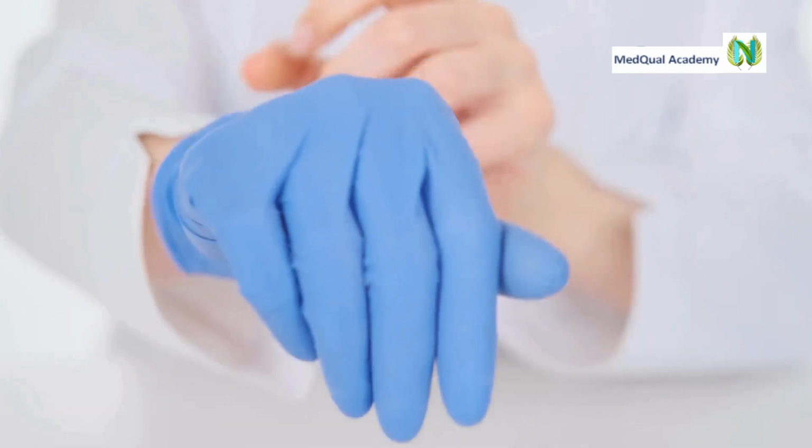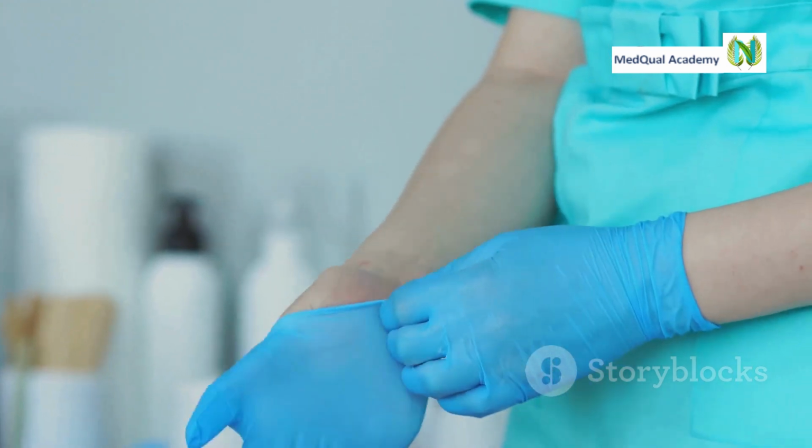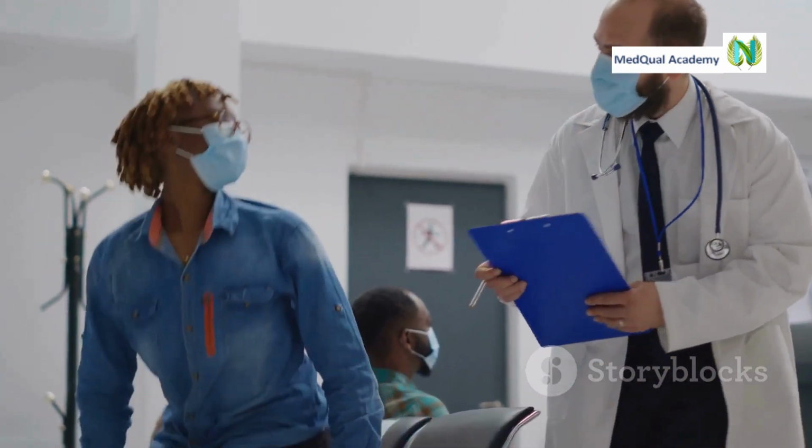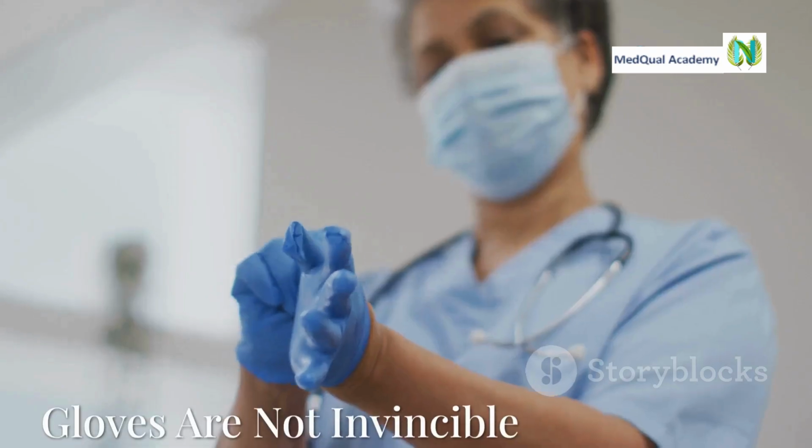And it's not just about where those gloves end up, it's about the message it sends to everyone who witnesses this careless act. It erodes confidence in the healthcare facility's commitment to hygiene, potentially discouraging patients from seeking necessary care in the future.